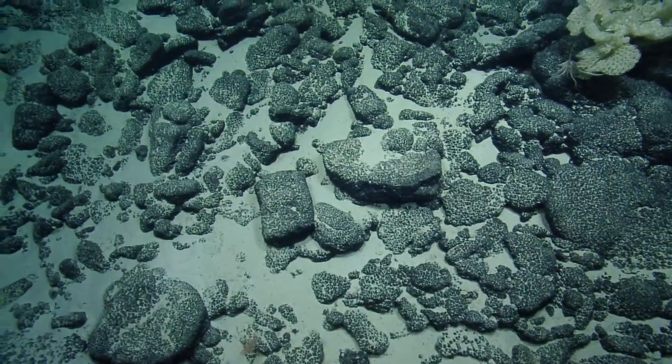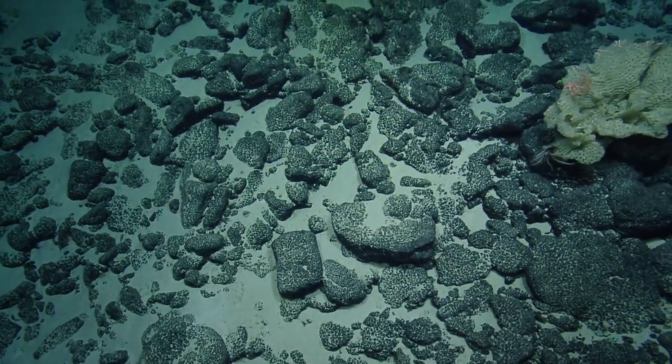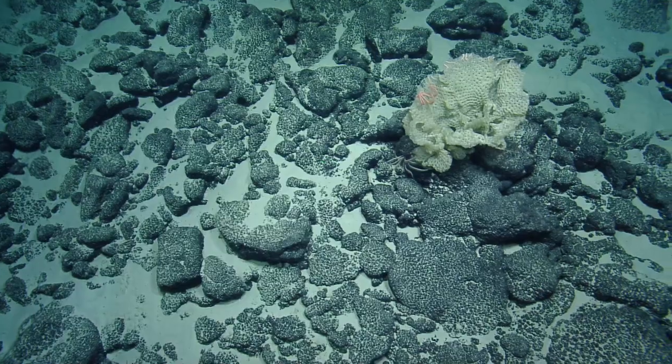Lots of small crystals. Oh, yeah. Oh, let's go. It just keeps getting better. That's beautiful. That's incredible. Zoom in, Dave.